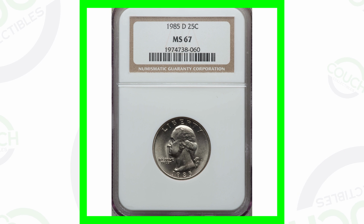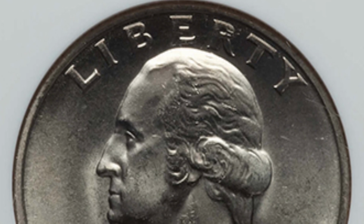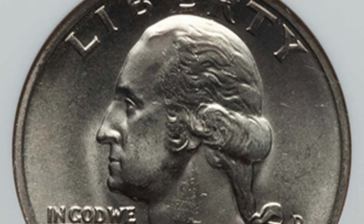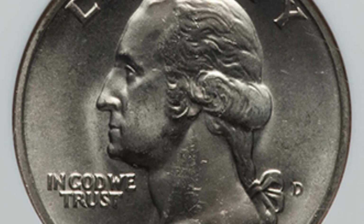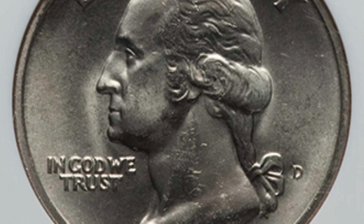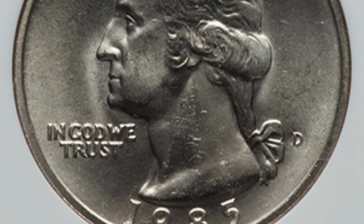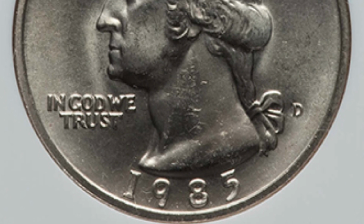Now, here's a 1985 D mint mark that is graded by NGC at a mint state 67. So this coin has a very, very high grade. If you're not familiar with that, the coin grading scale goes up to 70, 70 being the best. So that means the best condition possible is a 70. This is at a 67. That's where all the value comes in for this quarter. You know, if you have a regular 1985 quarter, it's all beat up and scratched up, it's not going to be valuable. This coin sold for over $100.